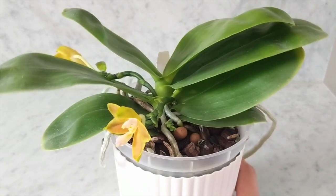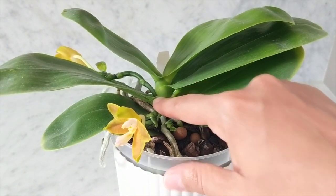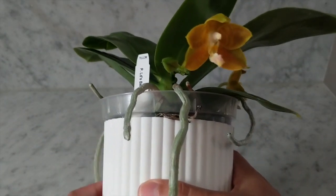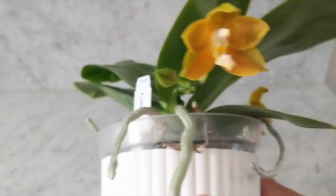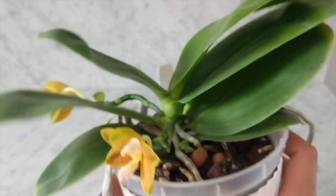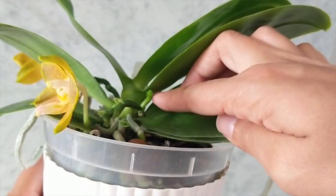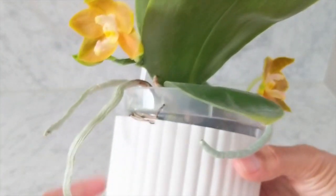And not only that, but this was the original spike. It pushed out this spike and this spike over here, and for the first time I had 3 blooms on this orchid. One faded this morning, so I took it off, but now it's working on another bud. And it's also starting to push out a brand new spike over here, as you can see. So this orchid has 4 different flower spikes.